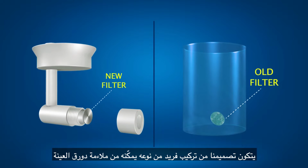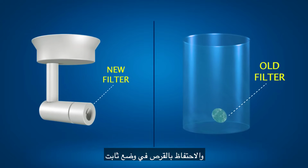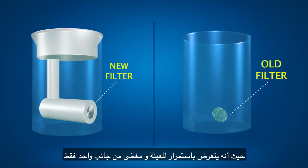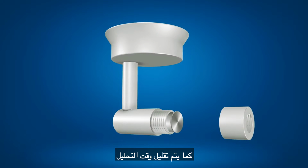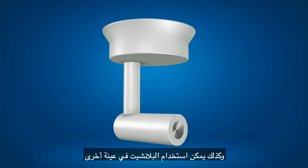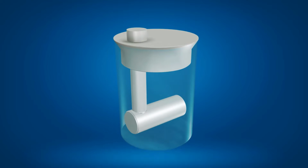Our design consists of a unique fitting that can fit the sample beaker and keep the disc at a fixed position so that it is continuously exposed to the sample and coated on one side only. This leads to much higher activity on one side, and time is reduced for analysis, as well as the other side of the planchet can be used for another sample. This can be a cost saving as well.